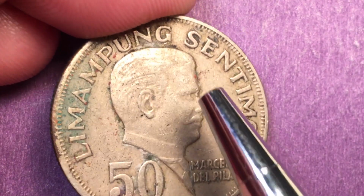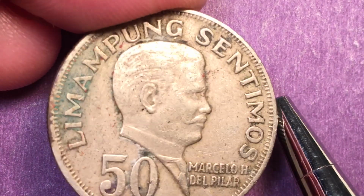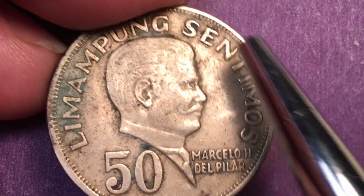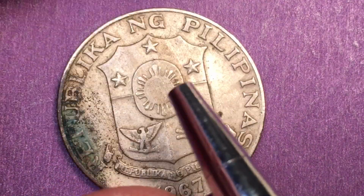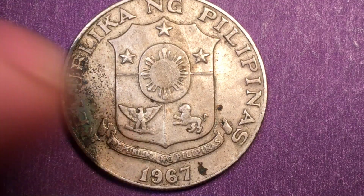And this is the first coin ever from the Philippines that we have that actually has the coin value in Tagalog or Philippine. Limampung or 50. And notice it says centimos with an S on the end. And that's going to be important because they kind of change it up a little bit. And of course we get back to the back. We have the 3 stars, the sun, the eagle, the lion, and the shield, and the banner down below.